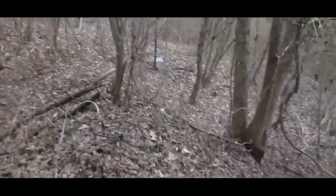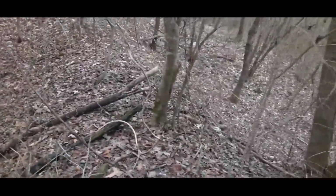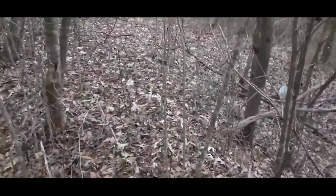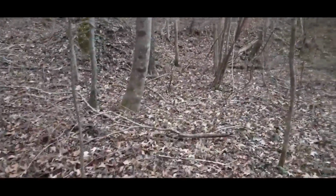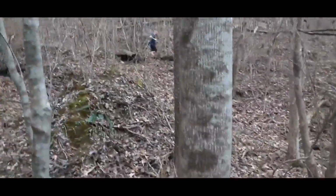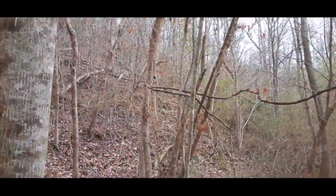So, we are on the right path to some of these mines, and they're going to be stretched out from a quarter to a half a mile. So it's actually going to take a little bit of walking. So Mr. Box is up here on the tramway bed, and we'll video some more when we get up there.